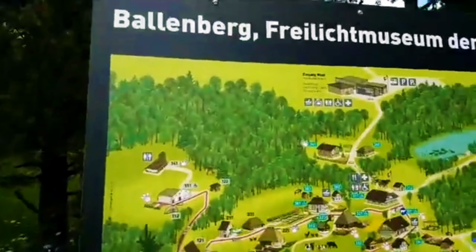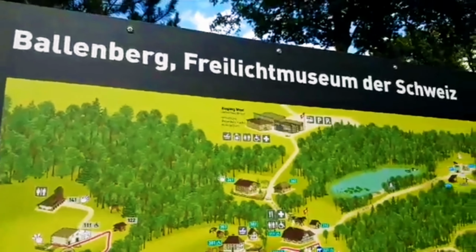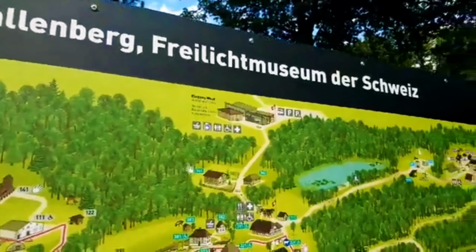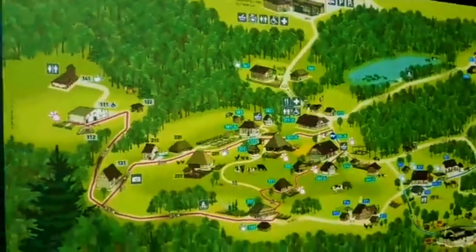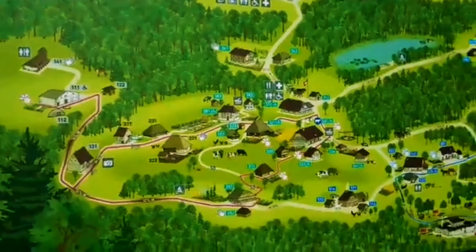And it has a very good taste. The water in here is very good. So we are going to. This is the Ballenberg Freilichtmuseum der Schweiz. So this is the map here.